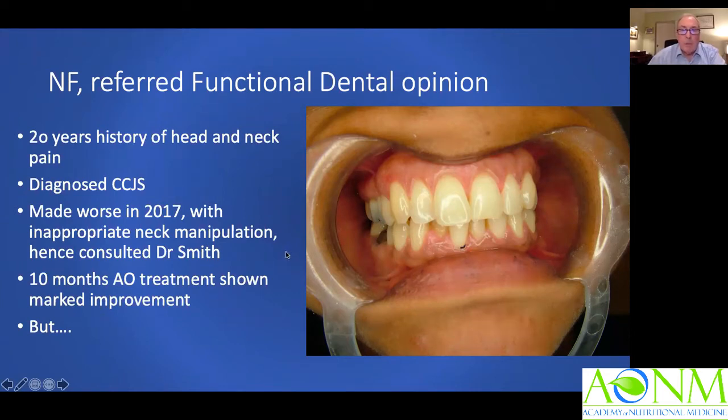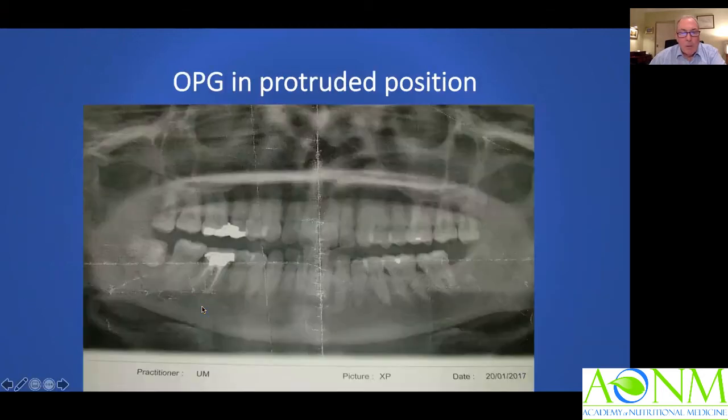This case is another. I'm getting quite low on time now. So, 20-year history of head and neck, craniocervical junction syndrome. She had an inappropriate neck manipulation and went to see Ian. He did some wonderful treatment for her and got her out of trouble for 10 months. But there's still something not quite right here. And when we look at her X-ray, you can see at the back here, the wisdom teeth are over erupting. One's been troublesome down here on its side, and these X-rays are taken with the jaw protruding. So this is in a protruded position.